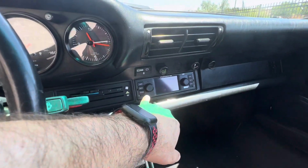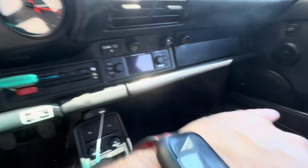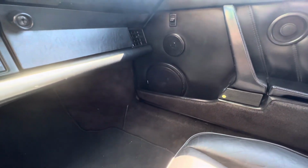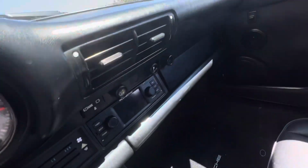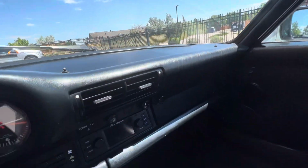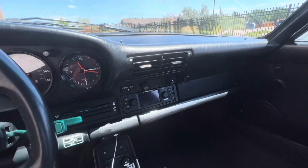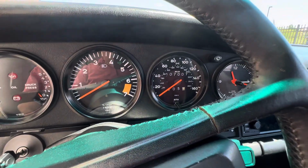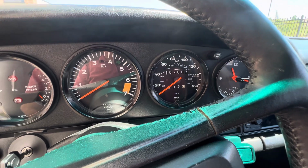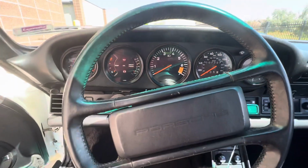It has been upgraded with the Porsche Classic head unit. It has MB Quartz front speakers, and I think Infinity Kappa rear speakers. Those were very cool in the day. And the car has, as of today, 107,007 miles. It's a really nice driving car.